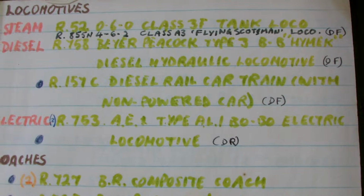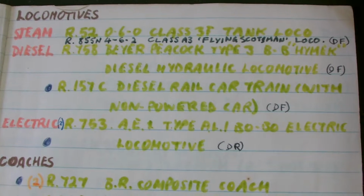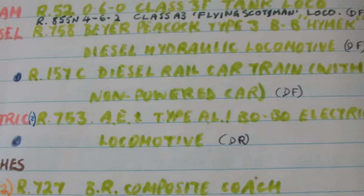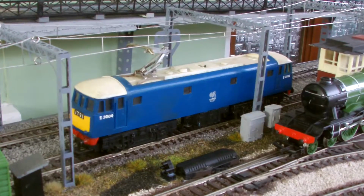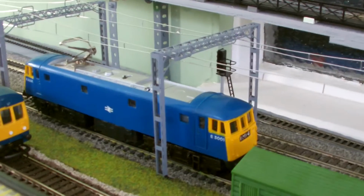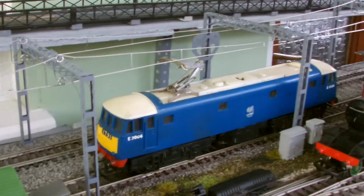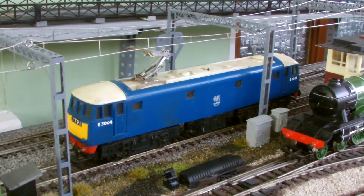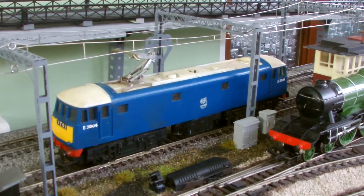R753 AL1 Bobo electric locomotive. That's E3004. Now you might notice I've stuck in brackets 2 there. That was because I added E3001 into the fleet after I'd written this list out. Well, they're both here. There's E3004 and there's E3001. Neither of those will run today. Did try them with DCC decoders, not successful. But I think I acquired this one in 1967, possibly.